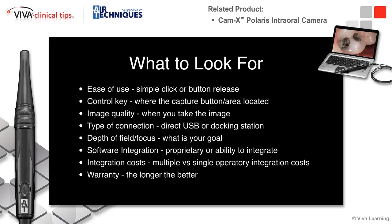In addition to that, there are a few other factors I'm going to go through, and this is what I call the hit list, or things to look for. Number one, we want ease of use, because not only is it the doctor using the camera, but also your staff. So both the staff and the clinician need to evaluate the different cameras and ask, do they work for us? Is it a simple click of a key, or are there multiple functions I need to go through in order to get a simple image? Are there multiple focusing rings, etc., or do they simply push one individual key? Where is that control key located? Is it easy for my finger to get to?